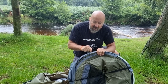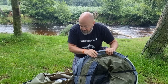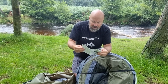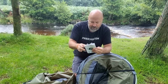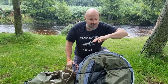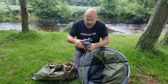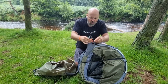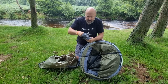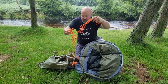But I've had experience of these things in the past. Getting these things folded back down into this can be a nightmare, but in actual fact that user manual is really quite good, and it tells you step by step, in various different languages as well. There's no poles, there's no inner, there's nothing else really, but you do get your little draw cord bag, and in the bag you get some cords. You can tell I've already opened it up.